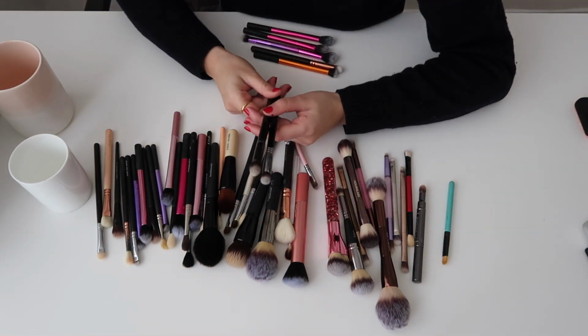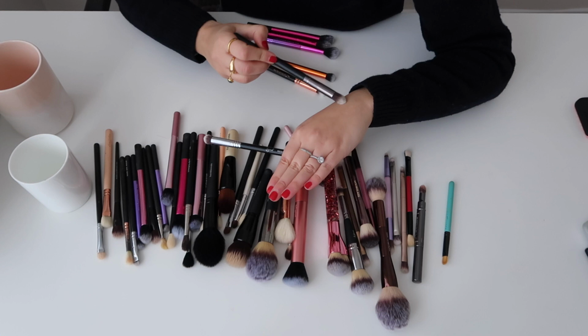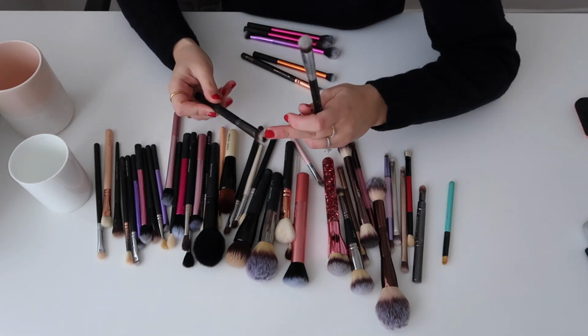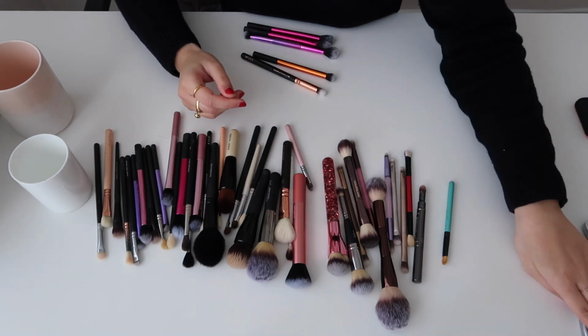These two, I'm really unsure. What's this brush for? Okay, we're gonna get rid of this one because it seems too dense to apply something like highlight, but too long for something like, yeah, I just don't think it's for me. We're gonna get rid of that. And this Sigma one, do we keep it? No, let's get rid of it.